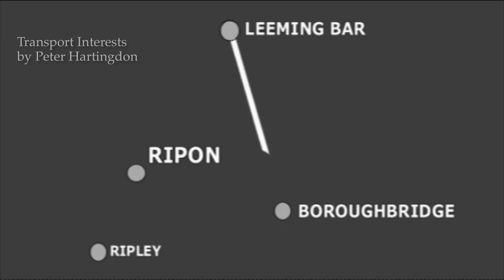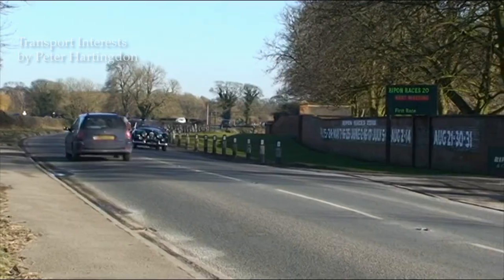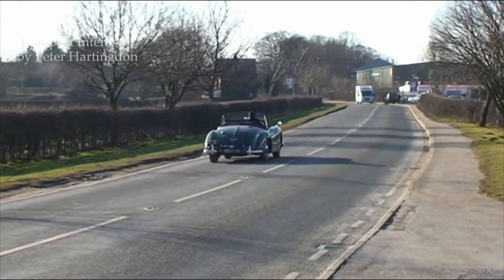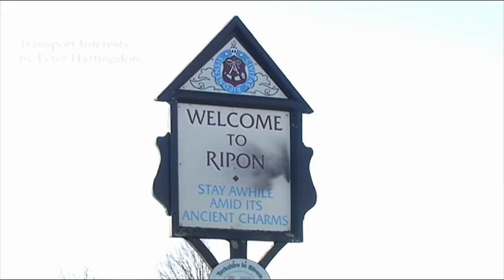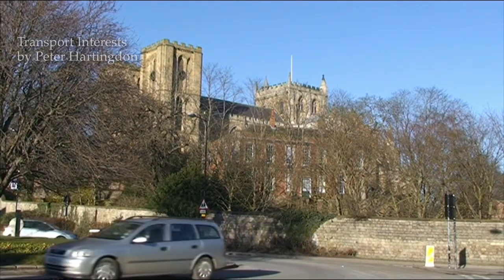Back on the road again, and they would drive at speed down to Boroughbridge, where they would leave the A1 and travel west back to Ripon, then on to Ripley. The test route enters the centre of Ripon and passes within sight of the magnificent 7th century cathedral.